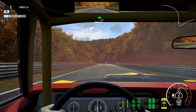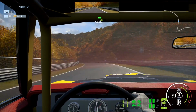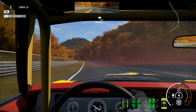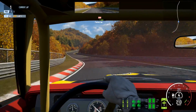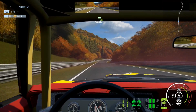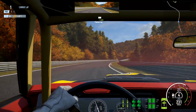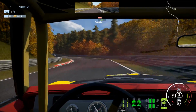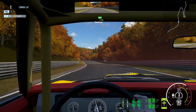This is a pretty hard car to get the braking right. It really likes to rotate under braking, even though I have, I don't know, 60-40 brake balance towards the front. It still likes to rotate a lot in braking, so you have to be really careful when going on the brakes hard, especially at high speeds. This left-hander here is really tricky in this car because of the understeer. Probably could have gone a bit faster there.